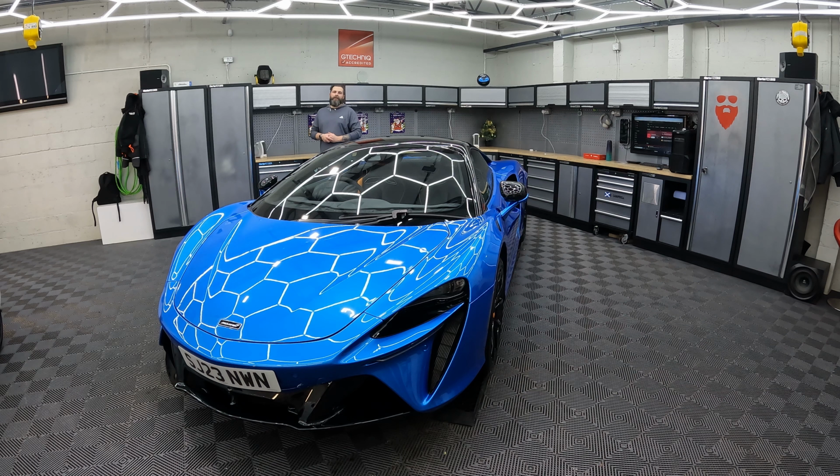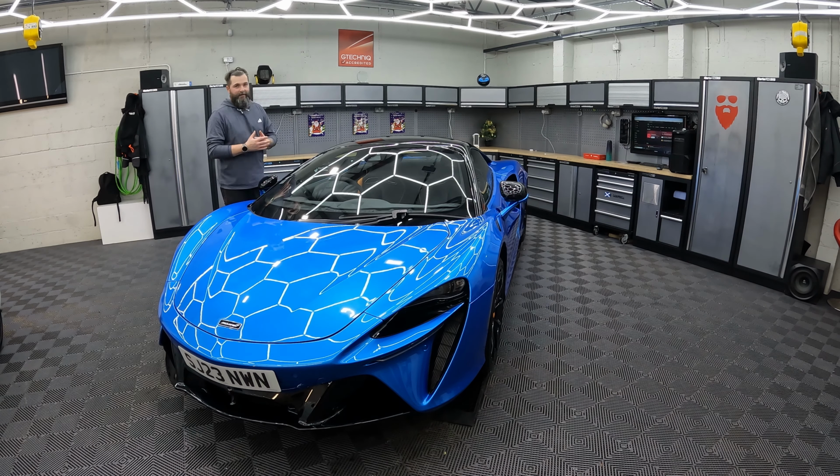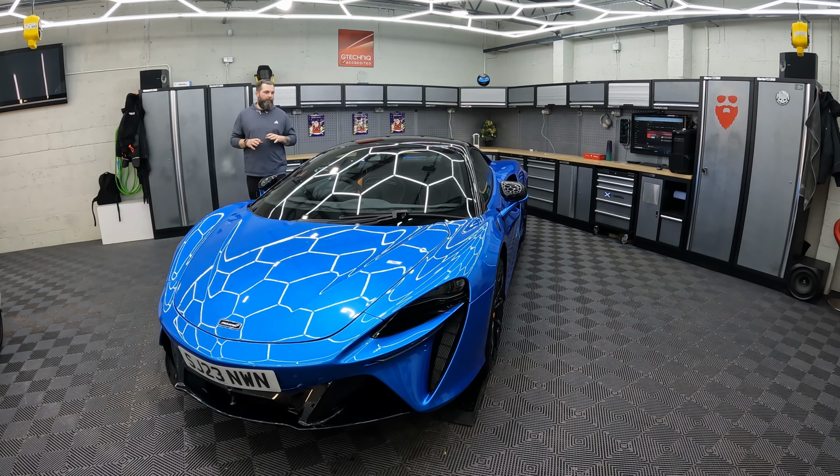Well, folks, that is our last car of 2023, all finished, and it looks absolutely fantastic. Beautiful colour really sets off the contrast between the black roof and the deep blue paint. It just looks absolutely fantastic under all the lights. Can't wait to see it when it gets out in the natural light when it gets picked up.